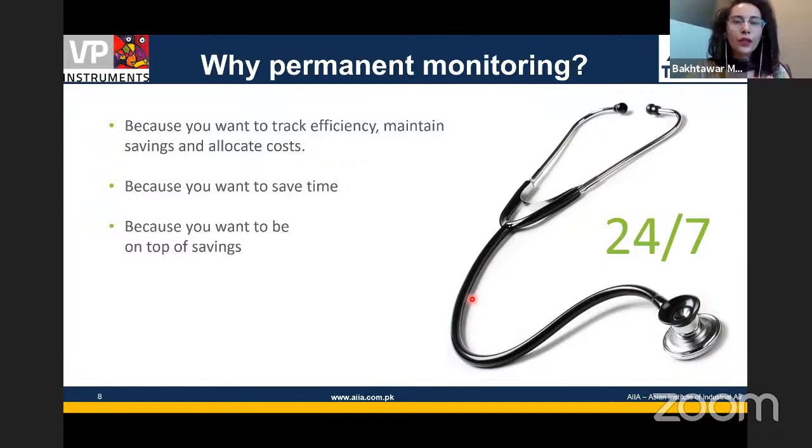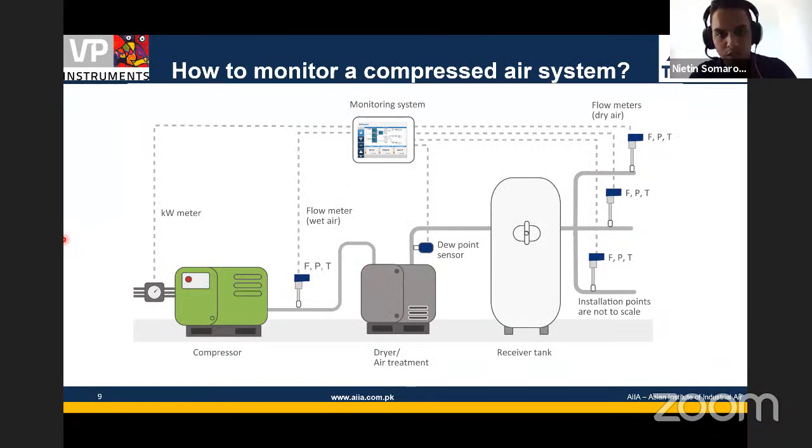All right. So in continuation to this, what are the effective ways of compressed air monitoring and its relationship to grid energy management? If you want to effectively monitor a compressed air system, then you need to know what a monitoring system is.